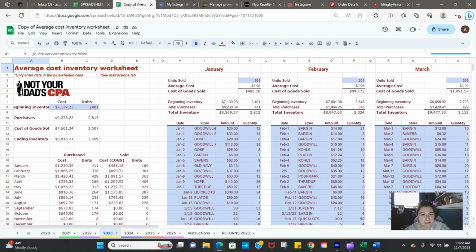And it keeps my beginning inventory, another thing you'll need to know, what my total purchases were for the month, and what my total inventory cost is, and how much inventory I currently have. Some of these numbers are going to be a little bit off of how much inventory I currently have, just because there's a couple things I need to go back in and tweak for the year. I did quite a bit of consignment with the app Flip, and I did not put that information in here yet, so this might be a little bit off.